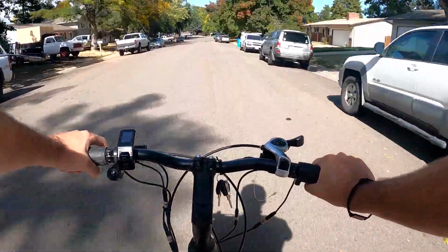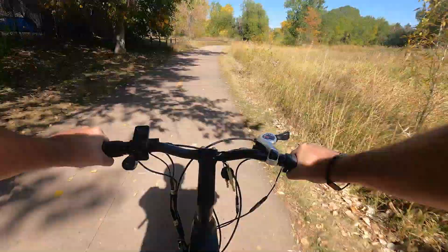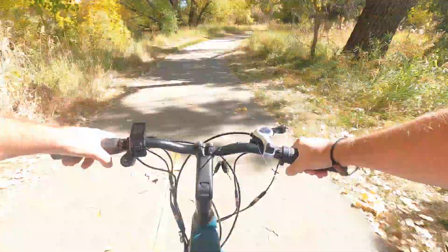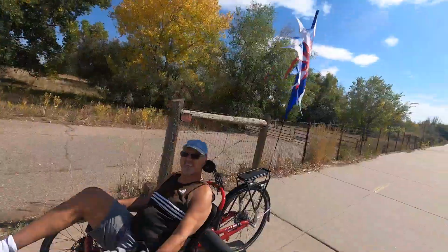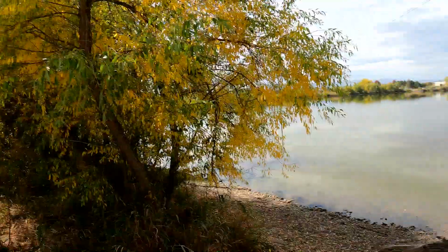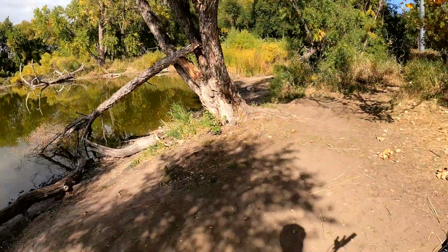And away we go. Keep running into people. That dude really wanted to know about this Pathfinder. He was nerding out about this bike. But let's see, I just took a second to admire this beautiful view.